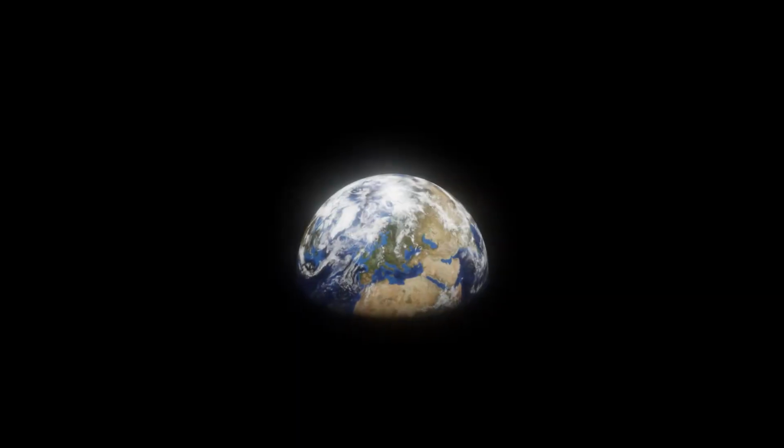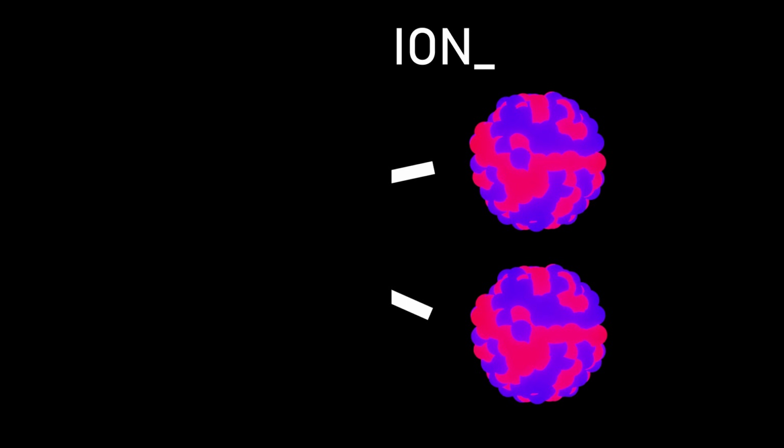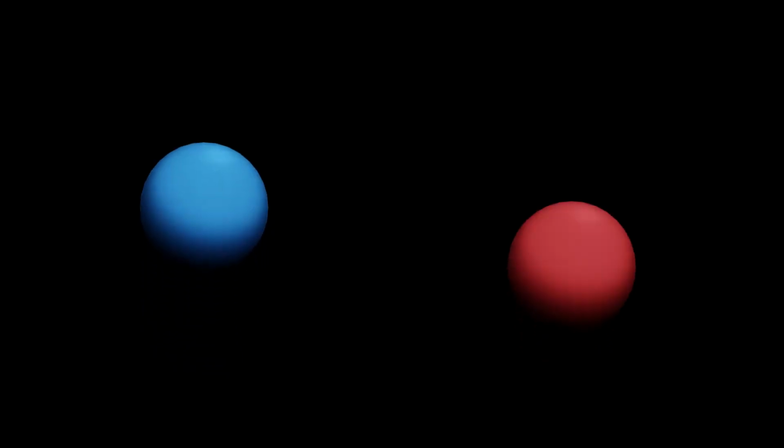The main way of releasing nuclear energy here on Earth is fission. Fission is a nuclear reaction where a nucleus splits into two or more nuclei. To trigger fission, atoms that are capable of fissioning are bombarded with subatomic particles such as protons and neutrons. The most illustrated example of this is the bombardment of uranium-235 with a neutron.